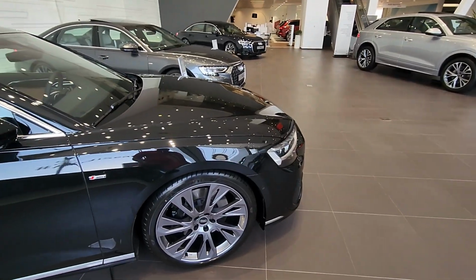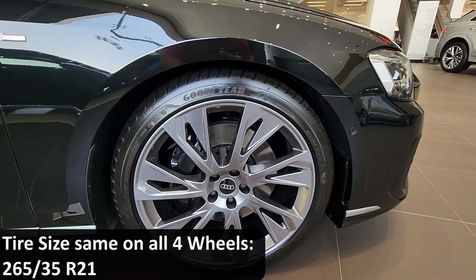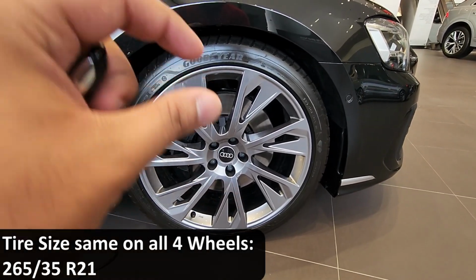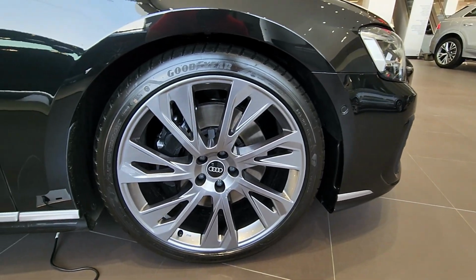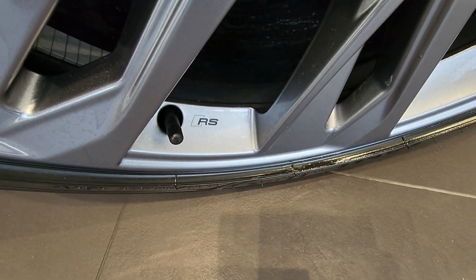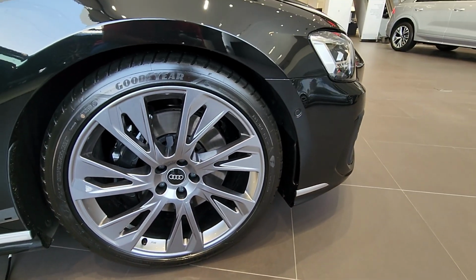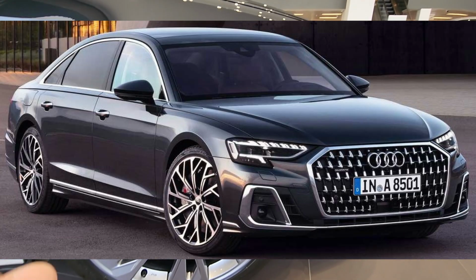You do have some new options for the wheels. So the one over here are 21 inches. They are 265 section in width, and you have a 35 series sidewall and obviously the 21-inch rim. This wheel over here, I think it's like the RS trim wheel or alloys, so that's why it has the RS logo on it. But my personal favorites are these ones over here. And there is another style that I do like. I'll just show it to you right now.